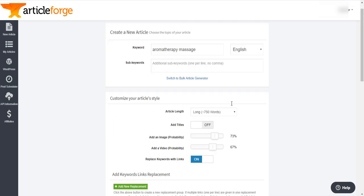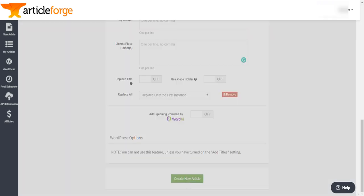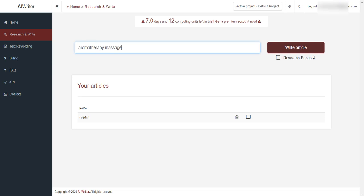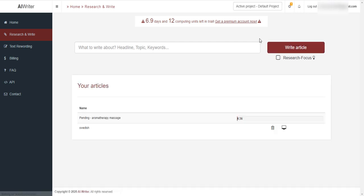Now, if I'm done with my article, I just click here on new, create new article. Let me go on aiwriter. Since they don't have any option, they only have a keyword, I'm going to take the same keyword and I'm just going to click on write article. Let's see what they give and how fast they are.